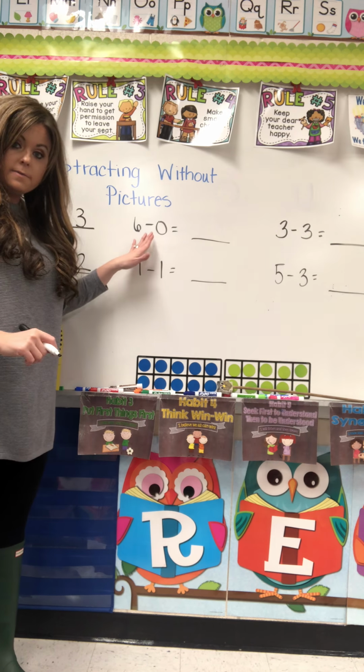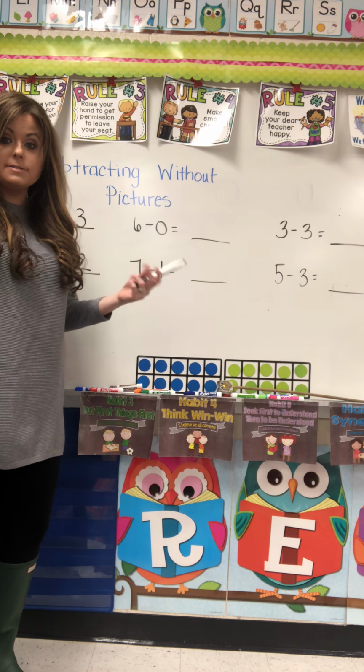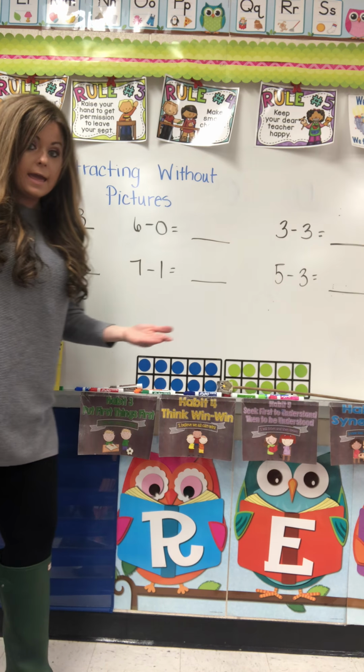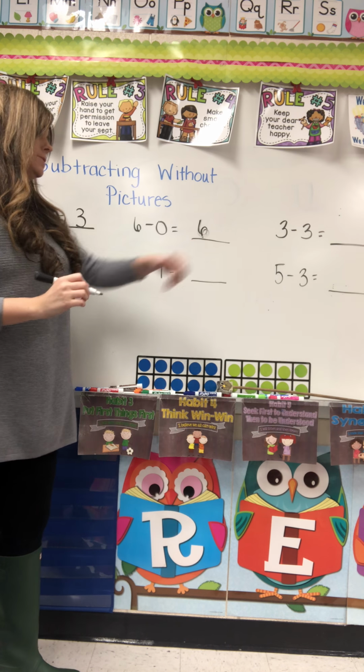How about this one here? 6 minus 0. Oh, we talked about 0. Remember, 0 is nothing. So if I have 6 minus, I'm not taking any away, I'm still going to have 6. 6 minus 0 equals 6.